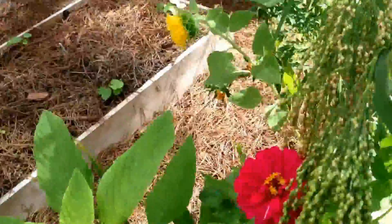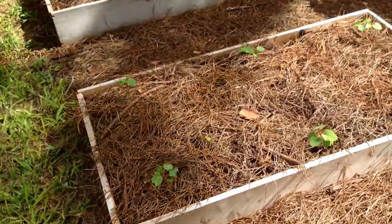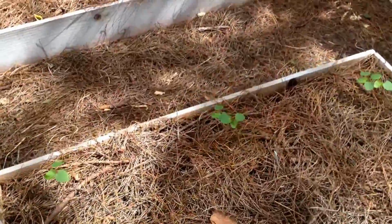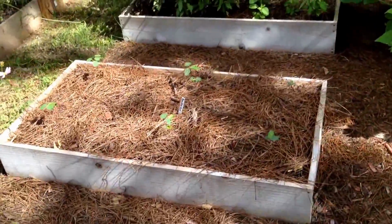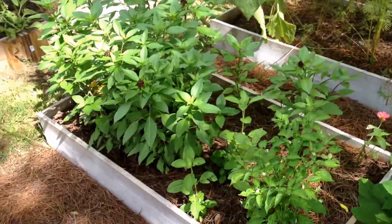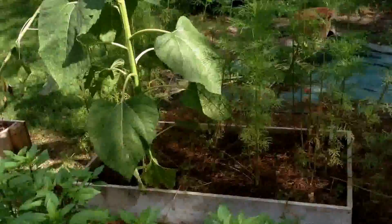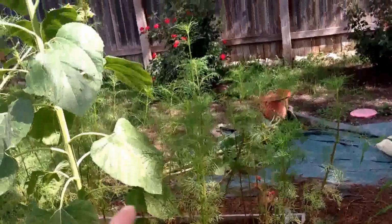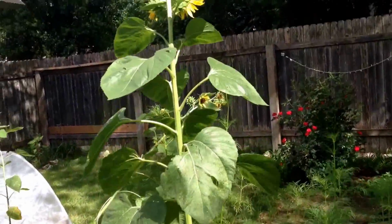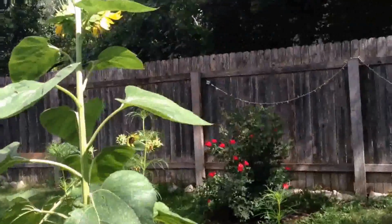Oh, look at this, so pretty. Okay, this bed here I already sowed okra seeds. This year I am doing red okra. Okay, that's also okra seedlings coming up. And here my Thai basils are. I am excited. Oh, I cannot wait. Okay, and that is supposed to be pink cosmos. And that voluntary sunflower, I guess, is about done as well.